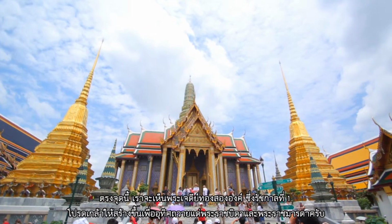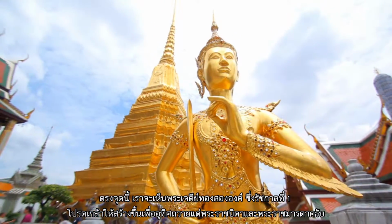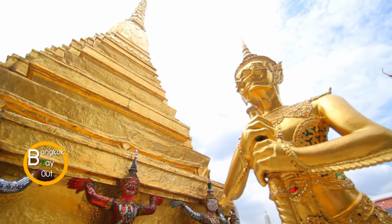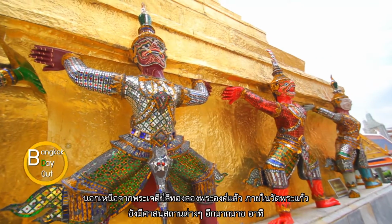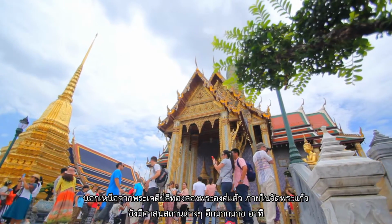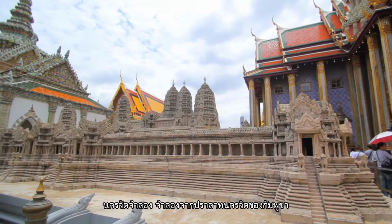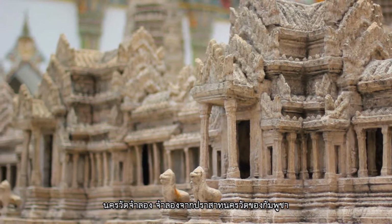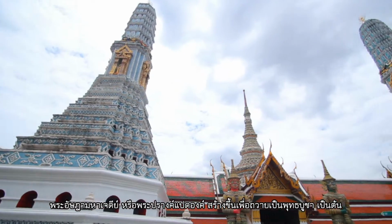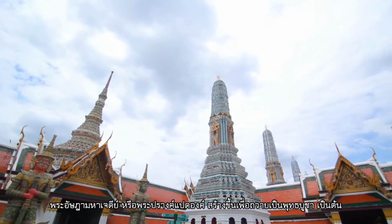Dedicated to his father and mother, these 2 golden pagodas were ordered to be built by King Rama I. Apart from these two golden pagodas, the Temple of the Emerald Buddha has many other religious attractions, such as a replica of Angkor Wat in Cambodia, the 8 Prasat Mahajedi, or 8 towers erected to the honor of Buddha.